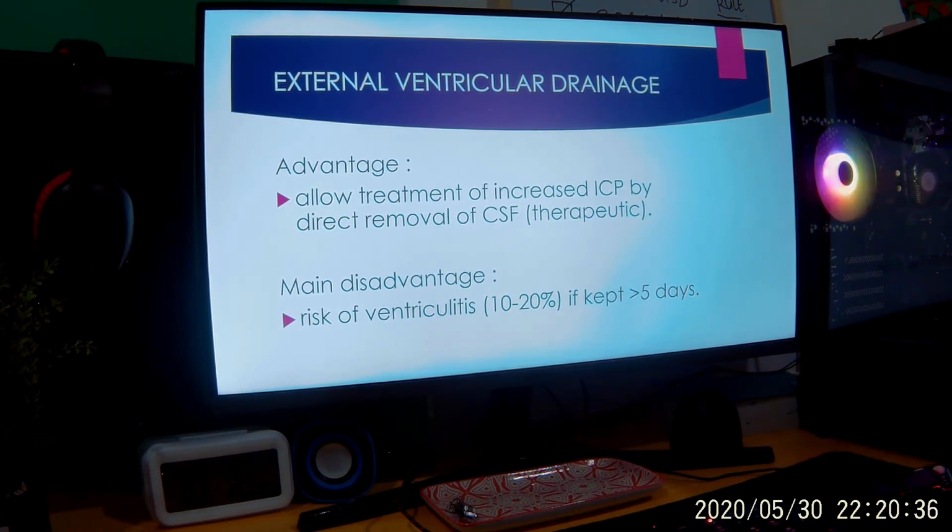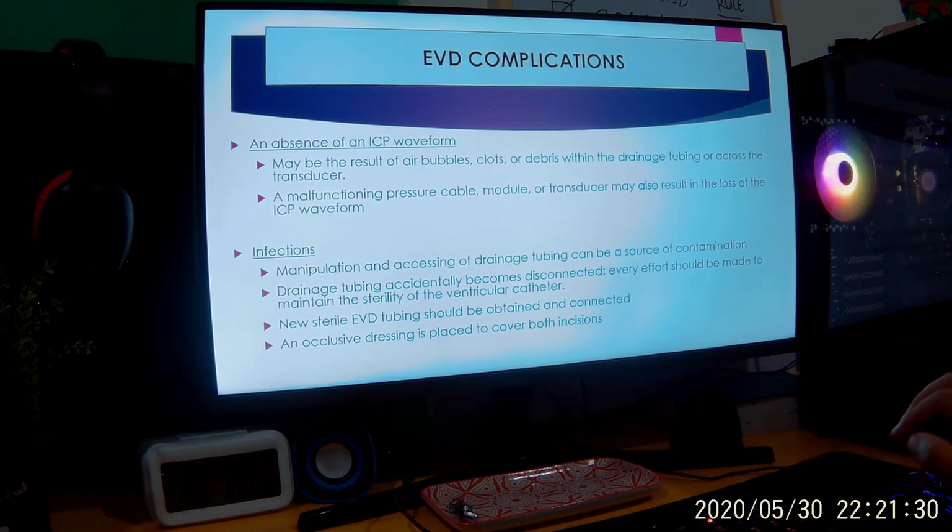The advantage of the EVD is that it allows treatment of increased ICP by direct removal of CSF. This is therapeutic. The main disadvantage is infection, ventriculitis, 10 to 20%. If kept more than 5 days, usually not more than a week, we try to maintain it for a week. If the patient has infection symptoms, we start antibiotics and withdraw the fluid to send for culture and sensitivity, and need to do it under septic technique.